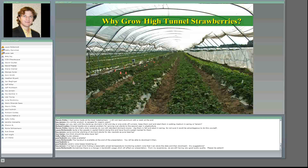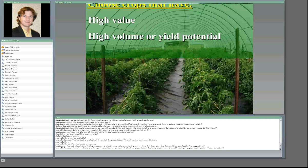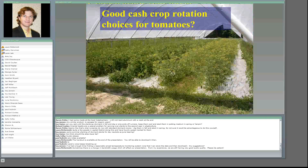I recommend that whenever you choose a crop to grow in your high tunnel, and there are scores of crops that you can produce in a high tunnel, it depends on your particular market, but there are really two criteria that I look at when I choose a crop: it has to have high value and also high volume or high yield potential. There are some crops that have high value but don't yield much per plant, and that's sort of a problem. So remember those two criteria as we go along when we talk about this crop. Now, a lot of growers who adopt high tunnels on their farm, as the survey showed, use it for tomatoes. Tomatoes grow vertically. They yield a lot of fruit per plant.